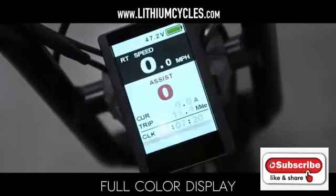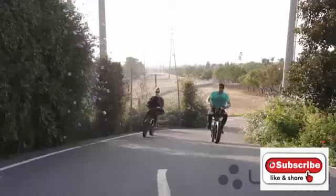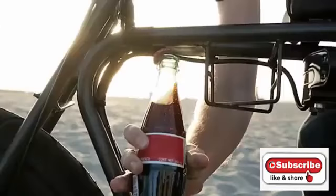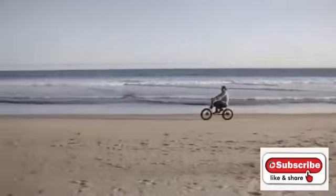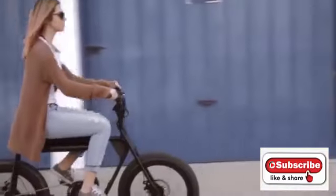Speed, distance, time, and power options are selectable on a backlit LCD screen, placed well near a convenient thumb throttle. An optional headlight is also available. Complete with a bottle opener, cup holder, and phone charger, the Super 73 is ready for a road trip back to the 1970s.